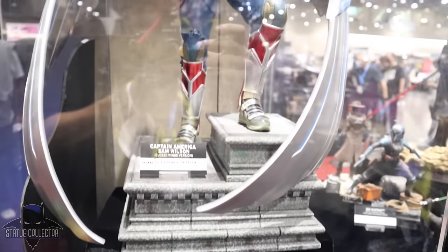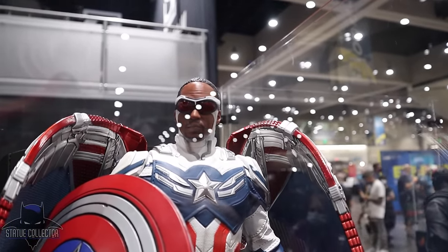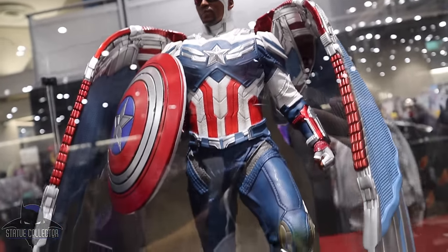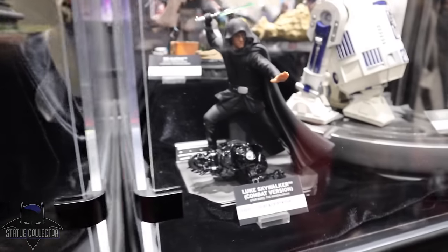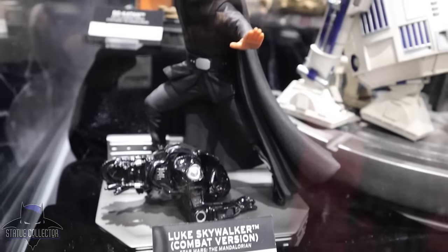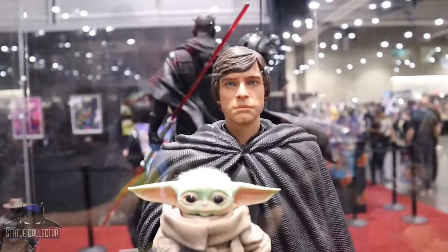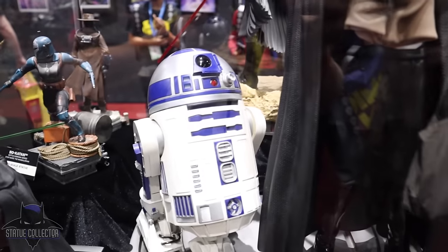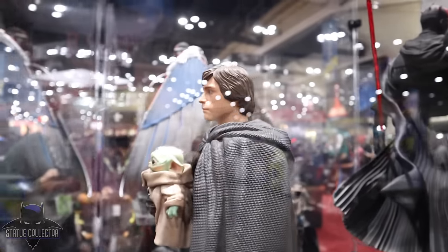Really impressive. Right, so here we have a piece from Iron Studios. You see the portrait on this. So again, that's Captain America, Sam Wilson. Also got some smaller scale stuff from Iron Studios here. Of course, they have their own booth, which I will film for you guys. This quarter scale one's really neat. Luke and Grogu. Of course, R2 as well. It's very cool.